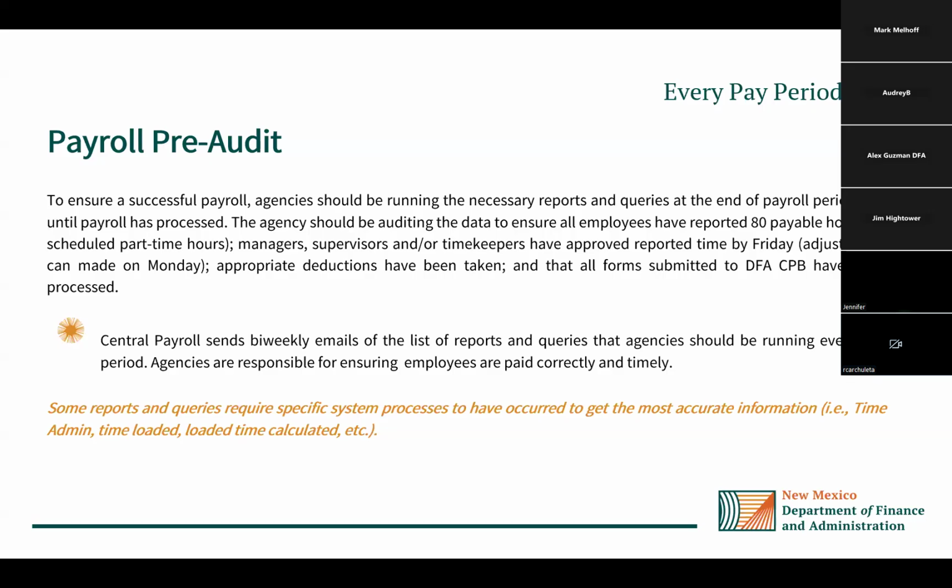Central Payroll sends biweekly emails of the list of reports and queries that agencies should be running every pay period. Agencies are responsible for ensuring the employees are paid correctly and timely. Some reports and queries require specific system processes to have occurred to get the most accurate information. For example, time admin, time loaded, or loaded time calculated.